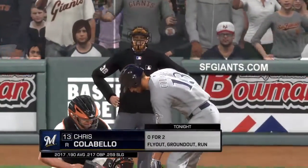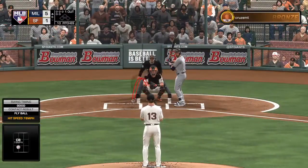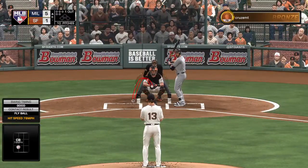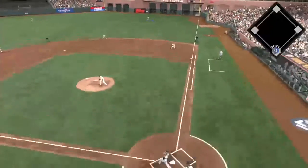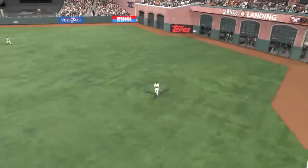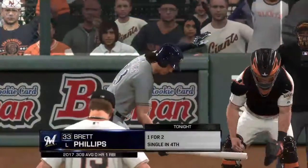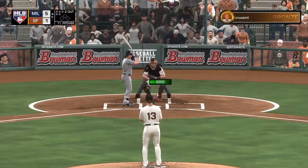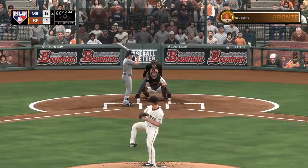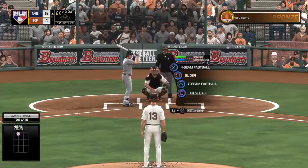Ready once again, Chris Colabello. 1 run in and 1 gone so far in this inning. Takes this the other way to right, but he'll barely have to move out there in right as he hauls this one in for the second out. Center fielder number 33. Stepping in and ready for another shot, Brett Phillips. He's singled in 2 trips to the plate thus far. Way late on the fastball for strike 1.